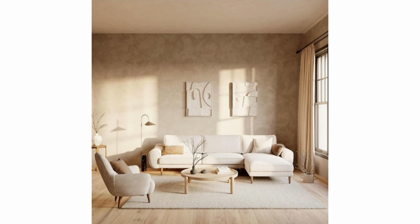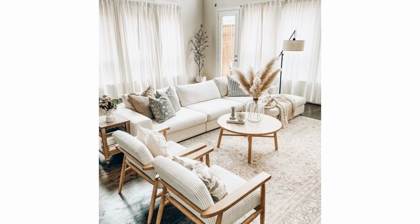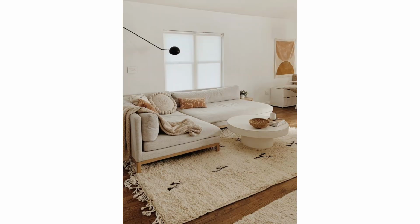That being said, if you're a sucker for kitsch and wish you were always on island time, add a hint of it with one statement piece, like a vintage Hawaiian print rattan chair. Have fun with throw pillows.